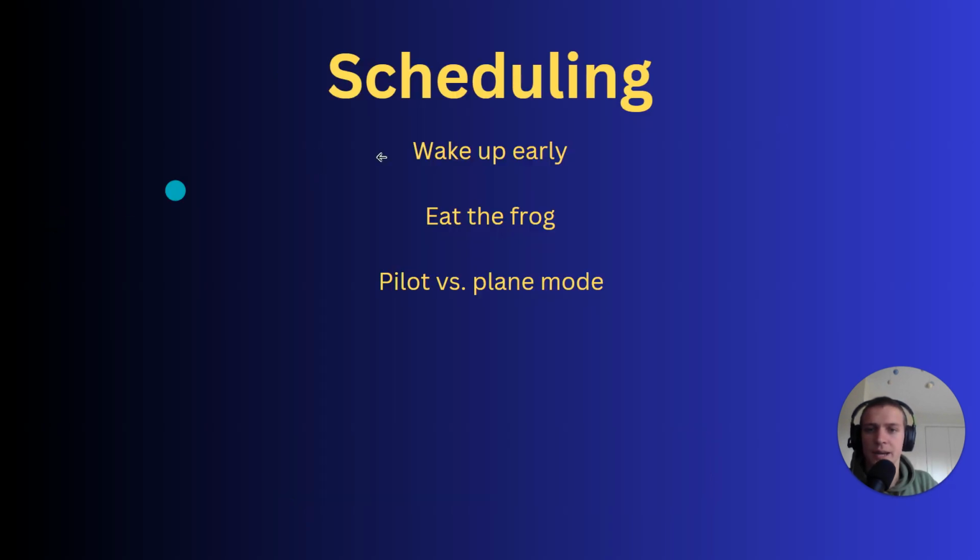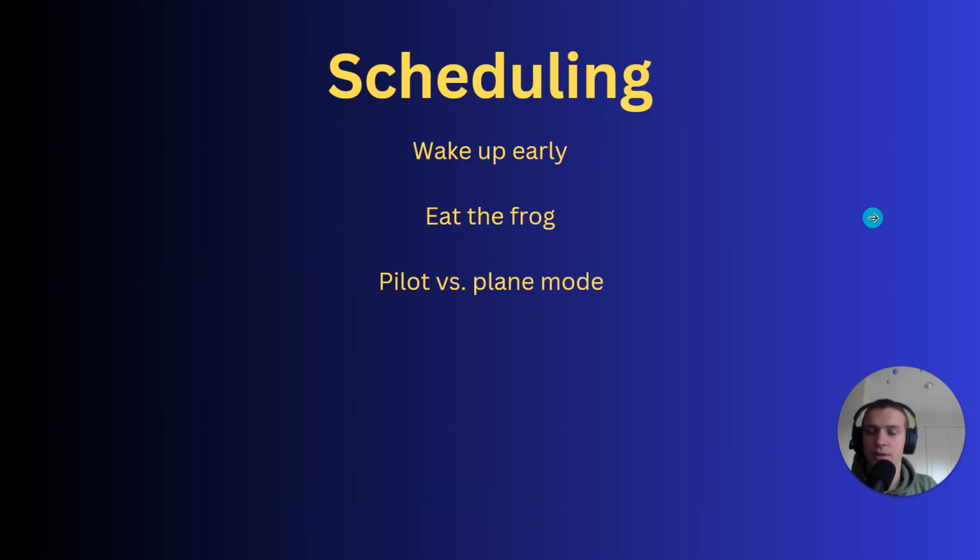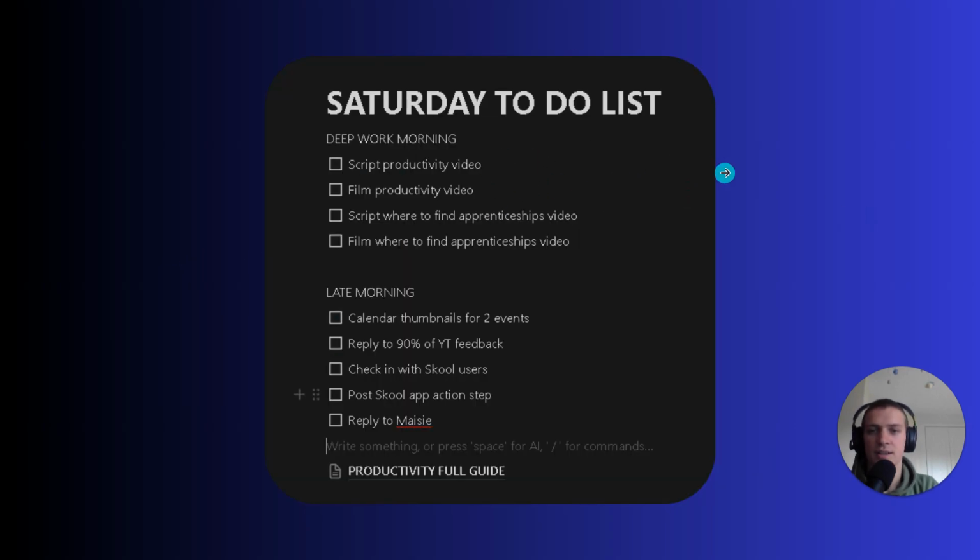Okay, so let me just show you how this to-do list ties into these three here. Well, first of all, I'm waking up early because I woke up at 5 a.m. Okay, get this done. Then in terms of eating the frog, right? Doing the hard tasks first. I'm doing these hard tasks first, the scripting, the filming. Okay, that's what I'm doing first, otherwise known as deep work. Okay, uninterrupted as well. So I'm not checking my phone. I haven't done any of that stuff yet.